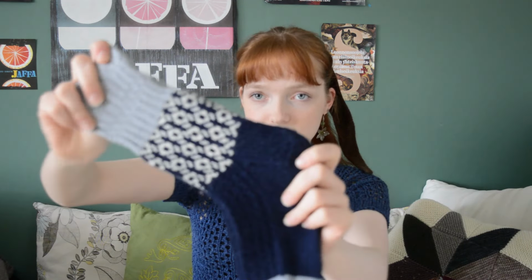This is not a new finished thing, but I do have one finished thing to show, and it's a pair of socks. Oh no, everything is collapsing. Oh my god. Okay, so it's a pair of socks that I've been working on for a while. This is called Lempi socks from the 52 Weeks of Socks book, and all these colors are Schachenmayr Regia 4-ply. This is color navy, then light grey, and then this is undyed white.